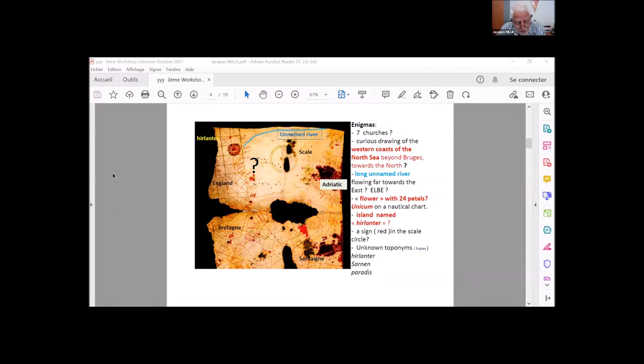Here, the chart presents many enigmas. Seven chairs, a curious drawing of the northern coast beyond Bruges, far toward the north, along a named river flowing far towards the east, which many thought could be the Elbe. A huge rose with 24 colored petals, which is a unicum on nautical charts. An island named Jolanter, which is an apex. A sign engraved in the scale circle and unknown toponyms such as Jolanter, Sarnen, Paradis, and undeciphered writings in the corner down of the chart.